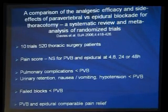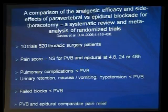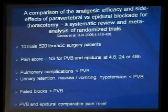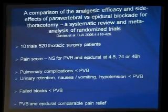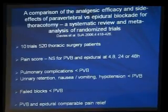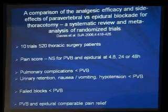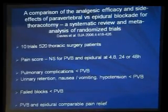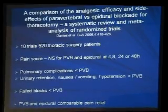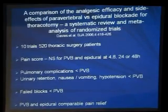Okay, this study compared the paravertebral block to the gold standard thoracic epidural. They did a meta-analysis of 10 trials with 520 patients, and they found there is no difference in pain score between the thoracic paravertebral block and the epidural block. Rather, the paravertebral block had fewer complications in terms of cardiorespiratory function, and less nausea and vomiting and urinary retention. And the number of failed paravertebral blocks was much less than thoracic epidurals in this study, and they said the paravertebral block is equally efficacious for post-op pain relief compared to thoracic epidural.